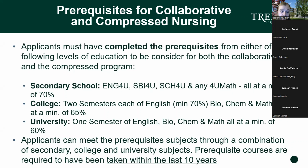Same goes for college. If you were previously in a college program, let's say a PN program or a pre-health program, and you took 2 semesters of English at a 70%. And English can be a little bit more flexible. It doesn't have to be like an actual English course.